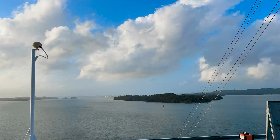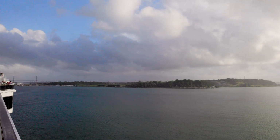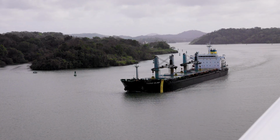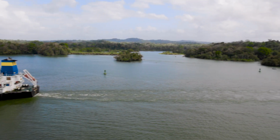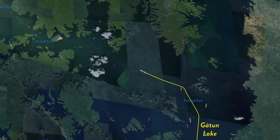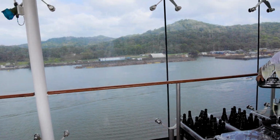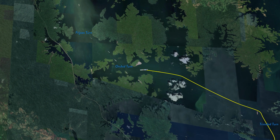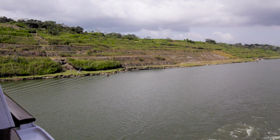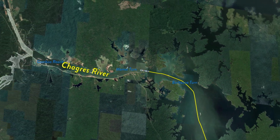Now out of the Gatun locks, we enter Gatun Lake, over which we will sail 10 of the 42 miles we have before we reach the Pacific Ocean. We make the bend at Trinidad Turn. Our trip is going to take most of the day, but don't worry, the ship provides free champagne to passengers to celebrate the captain's first transit of the canal. We leave Gatun Lake and sail into the Chagres River. Around Barbacoa Turn, the passage narrows to just a quarter-mile across.